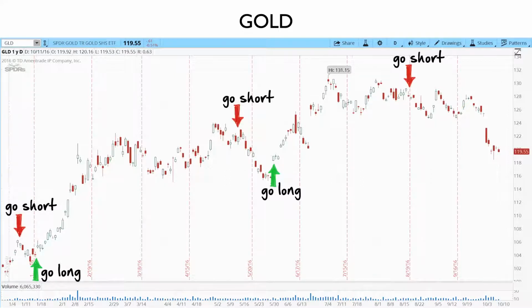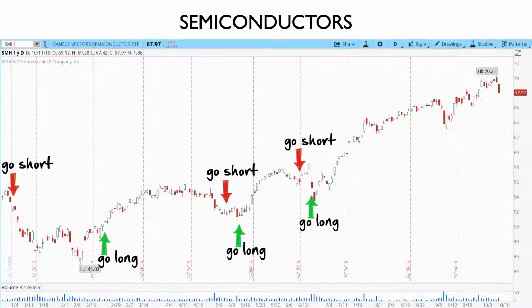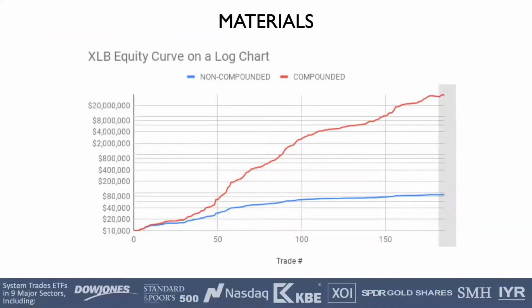Granted, these trades are a little bit long in the tooth. They're a little bit longer than our normal swing trades, say 30 to 45 to 60 days. I think this gold trade goes back to sometime last year. But still 50% on a conservative trade of a single ETF. Pretty dang impressive results. IYR, you can see IYR has a lot more trades. Real estate, a little bit more volatile, and materials.